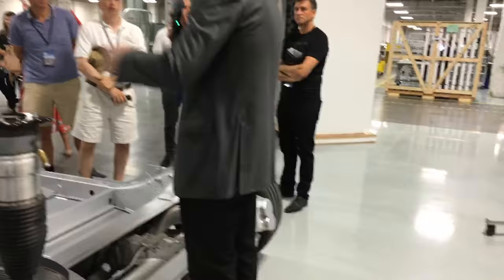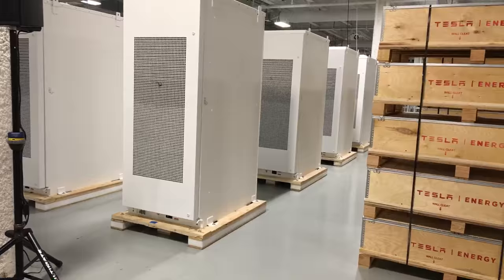We have three lines. We have the pod line, we have the power wall line behind us, and the power pack line manufacturing over on the left hand side. Power pack cabinets. And on the tour, we are expanding up to the second floor here in about 2.5 weeks.